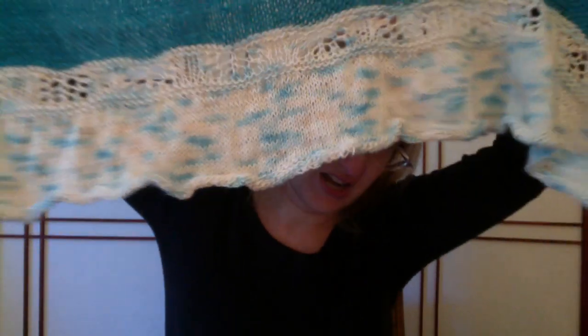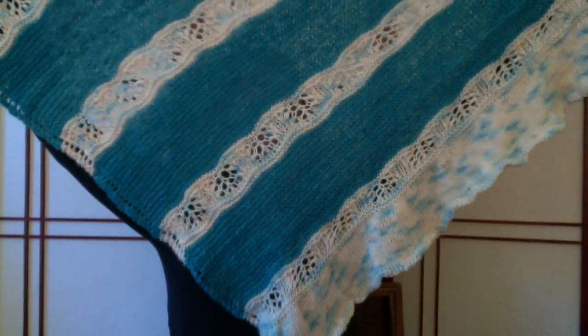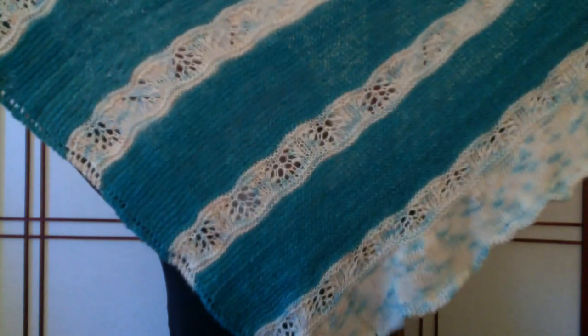Now on this shawl, I also did a slightly different ending. On this one, I just went ahead and did a solid ruffled edge because I liked how that looked. And the pattern itself has both endings in it, so you can sort of choose your own ending as you work through the shawl. Both my sample knitters knit their samples in commercial yarns, so this pattern is easily adaptable.